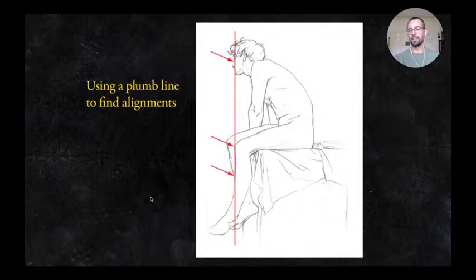I don't have one. You can use that. Right? And hold it up against your model and see what lines up. But you can also hold it like this to measure, especially if you're working side size. You can measure on your drawing and compare it against your subject.